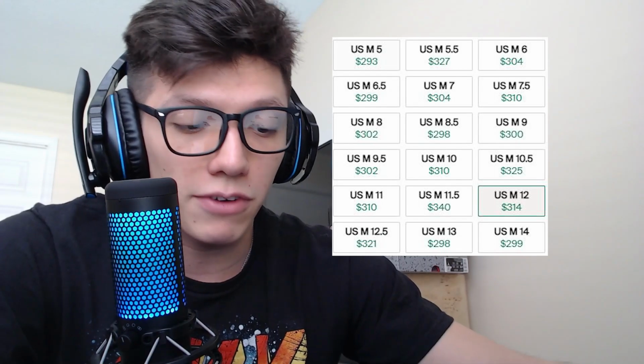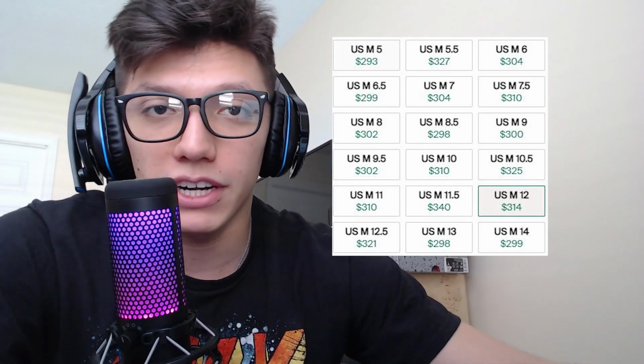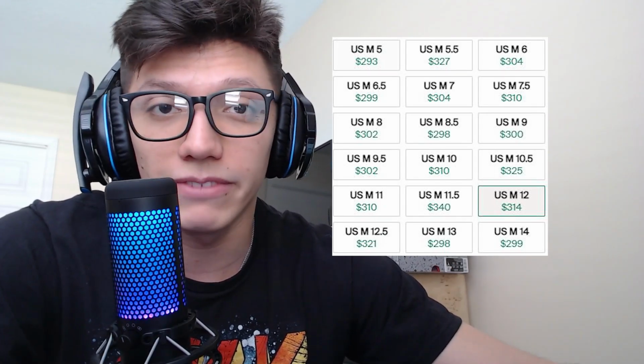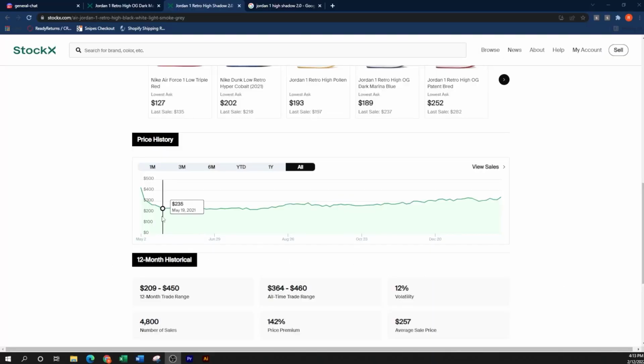If we look at current aftermarkets for the Shadow 2.0, we can see that from size 8 to 12, they're ranging from around 300 plus. That's very good considering the shoe retailed for $170. And we know that the Shadow 2.0 was released on May 15th, 2021. Now, if we look at the market history, from release day to around 3, even 3.5 months later, the Shadow 2.0 stayed pretty stagnant. And then it saw its first increase to around 260, 270 around 4 months after the release.